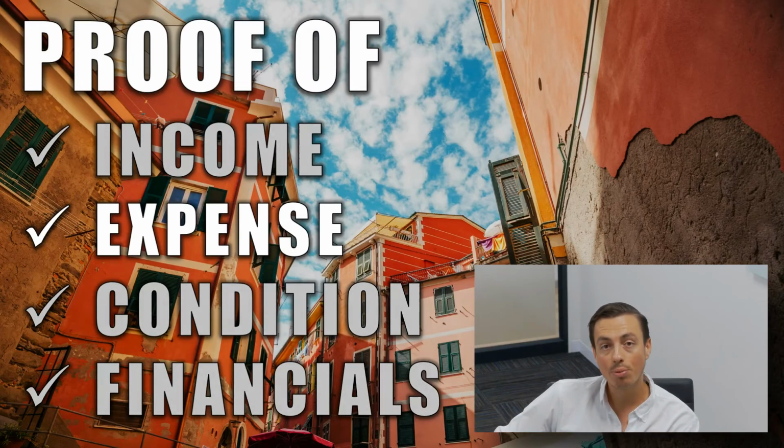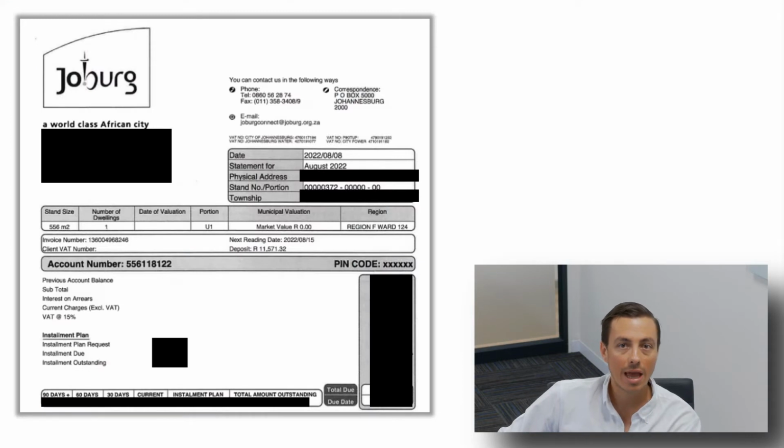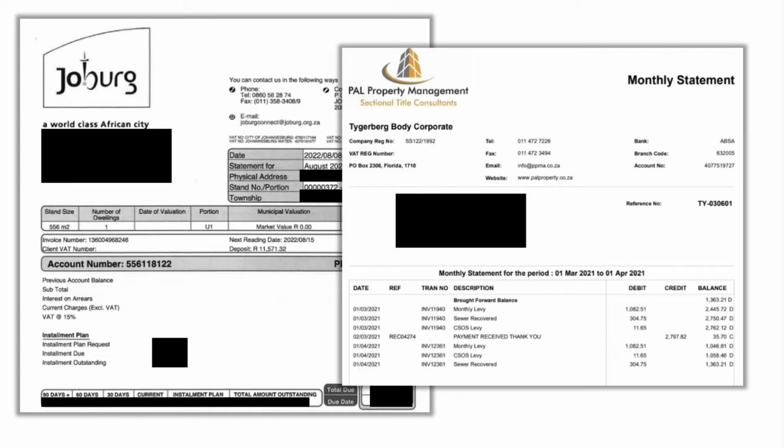Number 2, you want to prove your expense. So some of the expenses that you can prove or get some proof of is, first of all, your municipal account. So this is a City of Johannesburg, a COJ municipal bill. It tells you what your rates and taxes are, your water, your electricity, your sewage, that kind of stuff. And then you've also got here on the right, you've got a body corporate statement. So this is a levy statement.